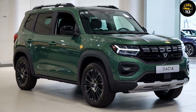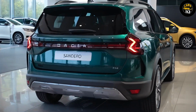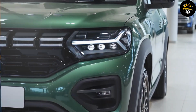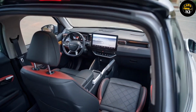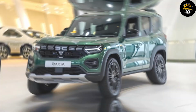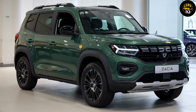Today, we're taking a closer look at the brand new 2026 Dacia Sandero. For years, the Sandero has been celebrated as one of the best value hatchbacks in Europe. But this latest model isn't just about affordability. It's sharper, smarter, and more capable than ever. Let's dive in and see what makes it stand out.